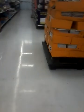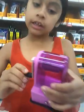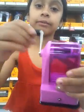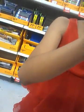Oh my gosh, is this what I think it is? Look! I want to show you guys this. So you just put your pencil right here. Then you just say to someone, oh, can you hold this? And then you just do that. And then start sharpening. And then you have no idea what this is for. Can I hold it?